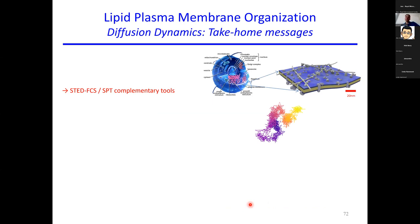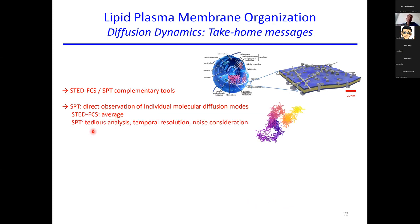So STED-FCS and single particle tracking are complementary tools. I could show you several examples where we got very similar results. SPT has the advantage that it's a direct observation of individual molecule diffusion modes. STED-FCS is more of an average. But SPT is a very tedious analysis, and you have these issues of temporal resolution and the noise consideration.